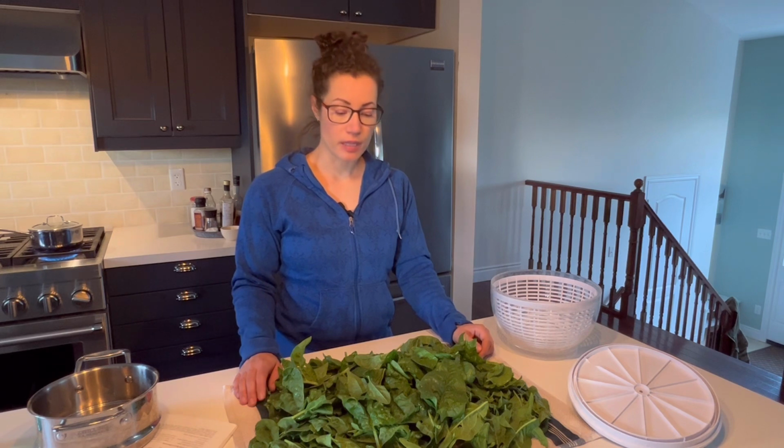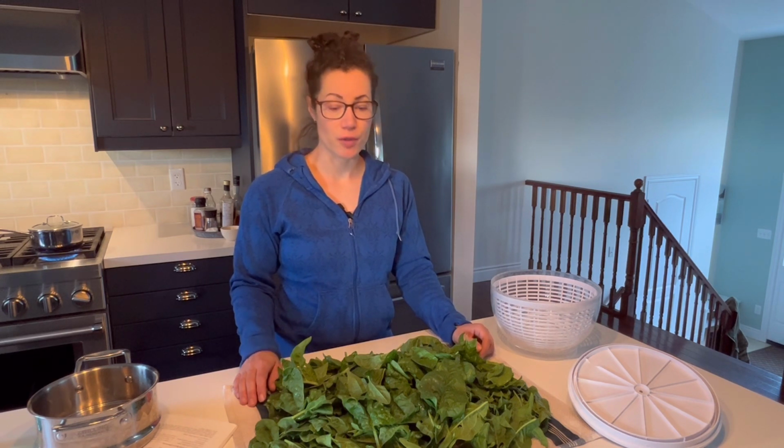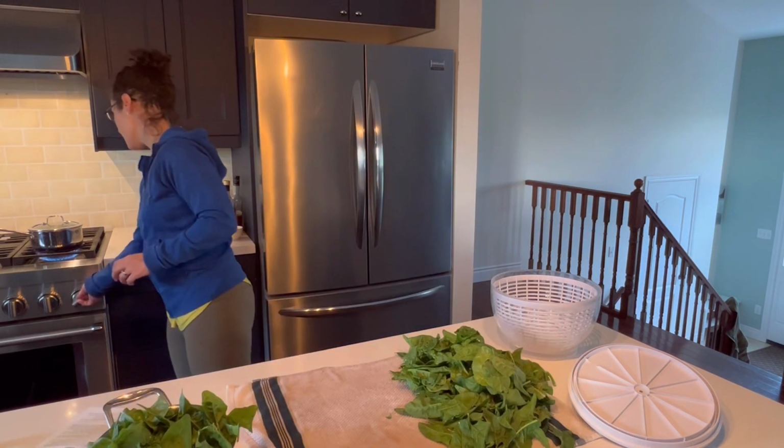So our goal here is to get this to last us through the winter. Well, not this specifically, but get food to last through the winter to prep and store. Okay, that's going already.